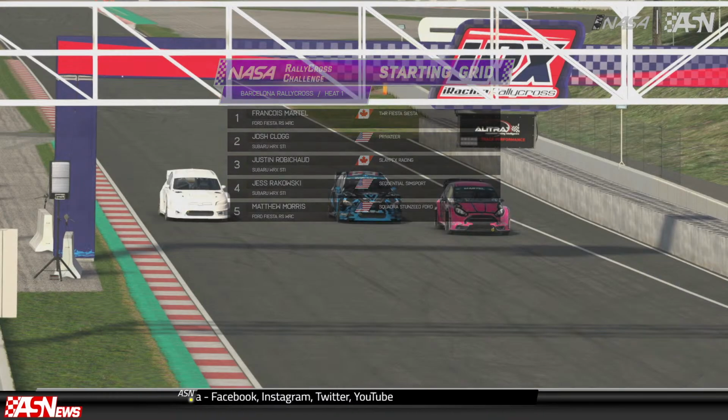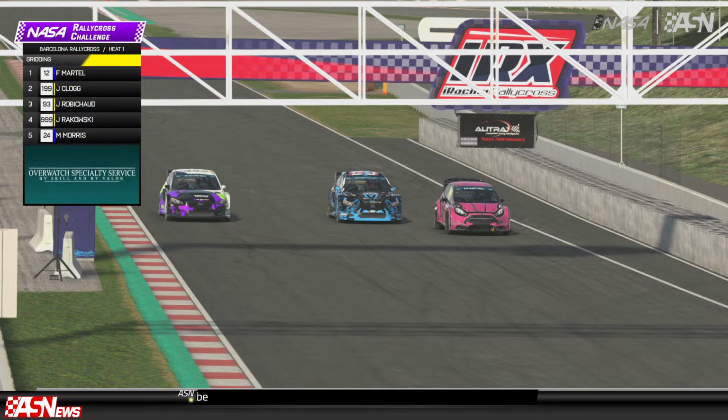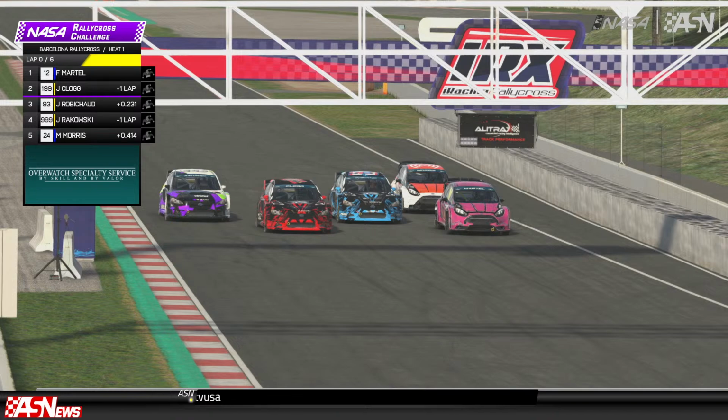Robichaux is registered as a Slapex car, but he is in a Subaru. And this will not count for their points in the team's championship, because they're running Fords. So Justin is basically running for himself. We're going to have 2 Fords and 3 Subarus in this race. Former Sportsman champion Robichaux and defending series champion Josh Klog in the 199. Heat 1 getting ready in Spain.